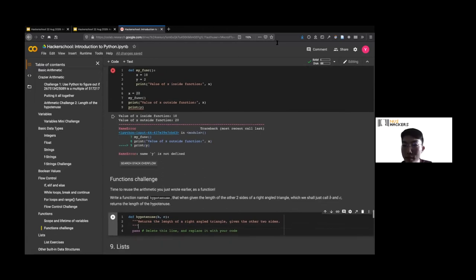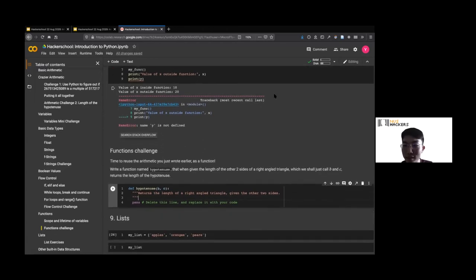Oh, sorry, a pass is not the same as a return. If you just delete this line, yeah, just remove the pass entirely.